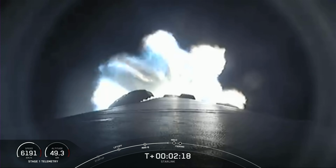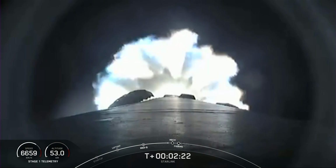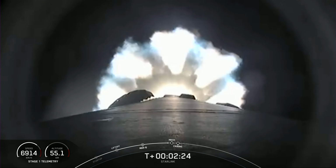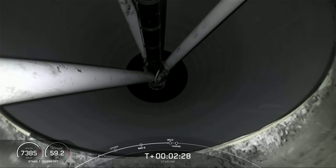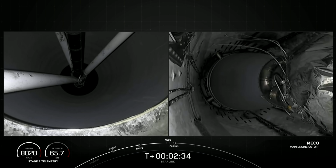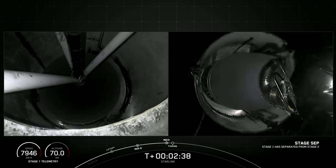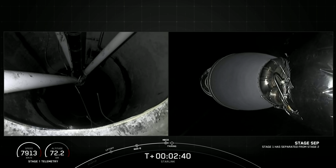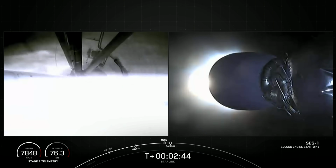So keep an eye out for these events happening in quick succession. And we should see that call out for main engine cutoff in about 10 seconds from now. MECO. Stage separation confirmed. MVAC ignition.